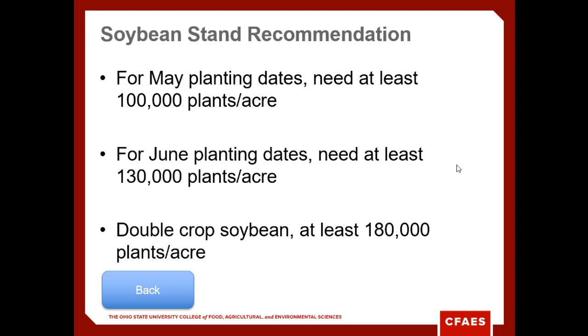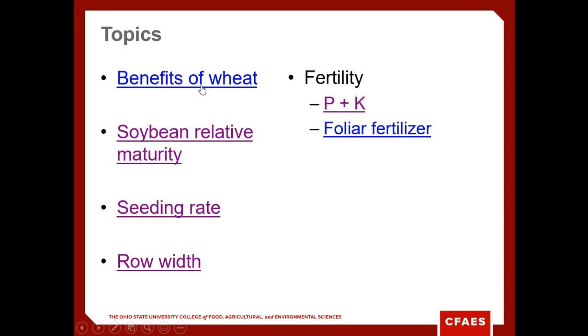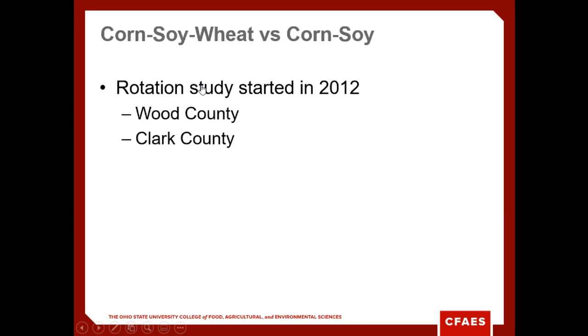Any other questions about seeding rate? All right, so we'll circle back to wheat then. I'm sorry, Dennis, you must have done such a good job. The benefits of wheat in Ohio, you've covered it all.